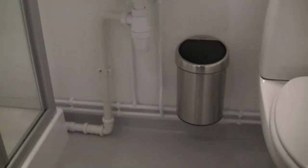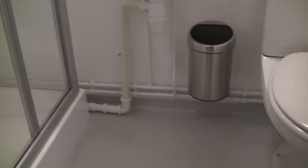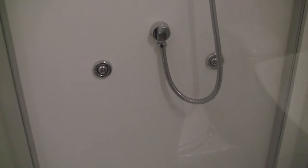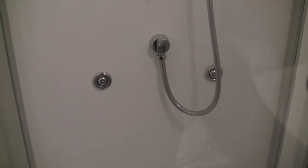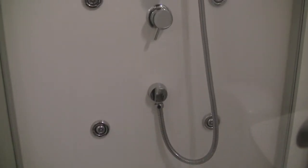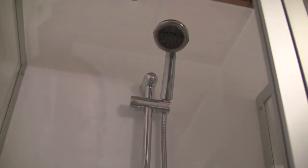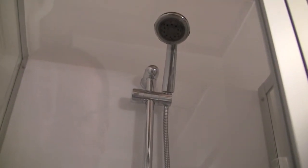Okay, so this is the smaller but improved room. Sorry, I do need to point out that this is actually, in the words of my wife, a super duper shower, because it has all these jets pointing out of the wall as well as the one coming down. So you really are going to get completely and utterly showered.